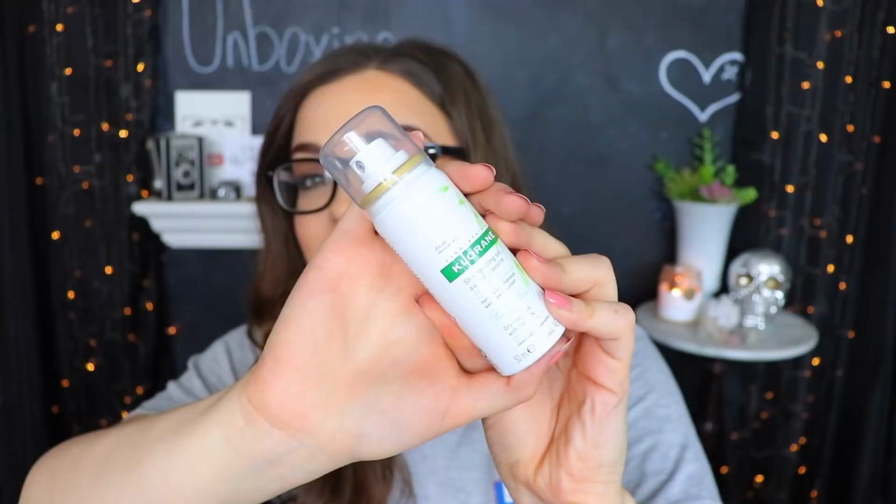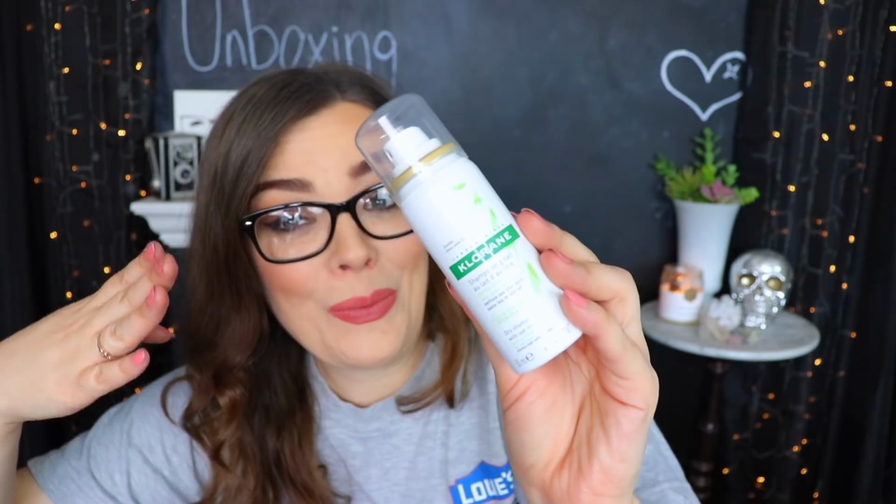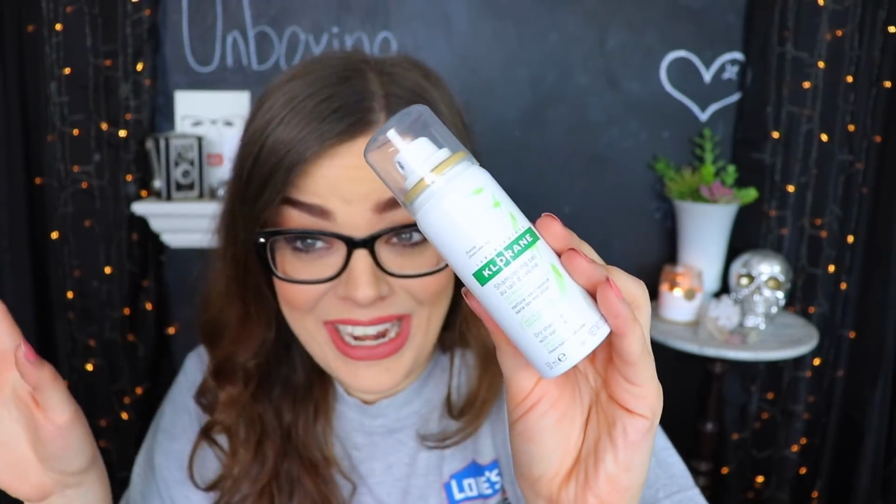Alrighty, so it goes on just a little bit white, but nothing too crazy. Smells pretty good too. I would standardly lift up my hair and spray it directly into the roots, but I didn't want to make this any more frizzy than it already is. This is not a horrible size sample of dry shampoo. I mean, I might go through this in like a week if I'm not feeling like washing my hair every single day, but at least it's a decent size.